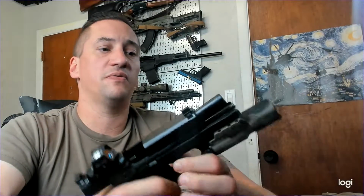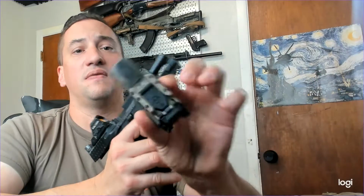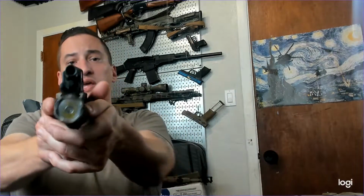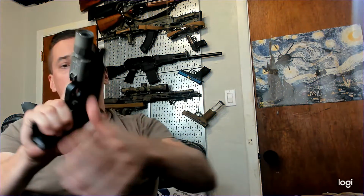But anyway, the two accessories that I consider to be absolute must-haves for a carry pistol, first and foremost, is a flashlight, a weapon-mounted flashlight. Bad things happen in the dark. Having a weapon-mounted flashlight that you can quickly activate is a very, very good thing. As you can see right there, it whites you out pretty hard.